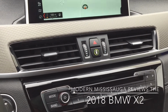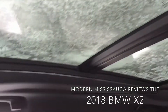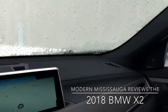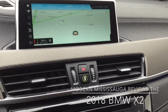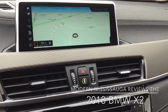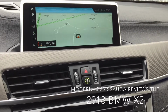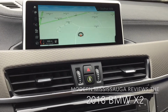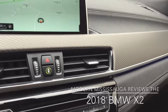You get the automatic trunk with comfort access, panoramic sunroof, which is covered in snow right now. The car's been sitting for about 13 minutes, and that's how much has accumulated. And you've got a driving assistant, a parking assistant, a heads-up display. I don't really care for heads-up display, so I don't use it. You get satellite radio, Apple CarPlay, but it's wireless Apple CarPlay, and how cool is that? You've got your navigation, Wi-Fi hotspot, as well as your lumbar support and parking distance control, front and rear.